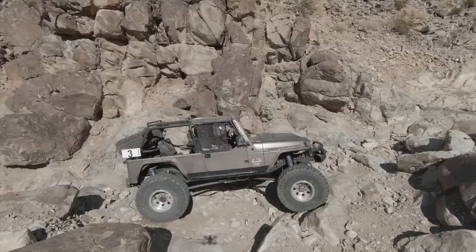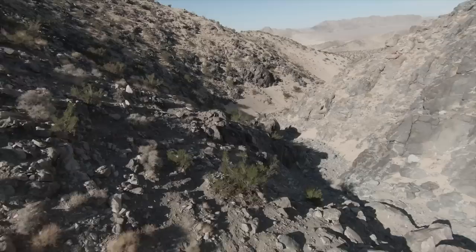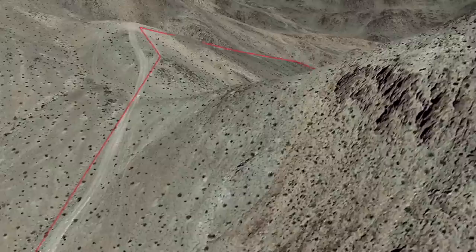Then you're gonna come into the top of Aftershock and run it backwards down. Lots of big rocks. If you make it through there, you're going to rip along the side of the mountain and up another sand wash over Devil's Slide and Hell's Gate. You're gonna drop down Sunbonnet, which is technically the backwards way. Sunbonnet was tore up and it had some giant holes.